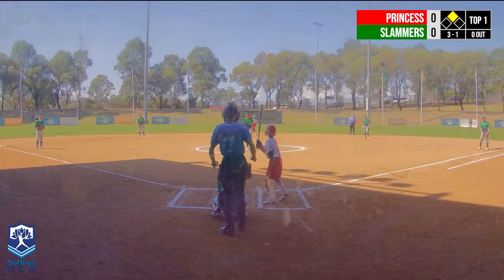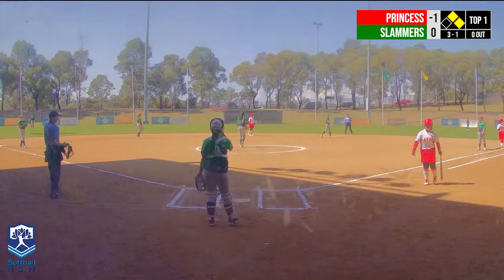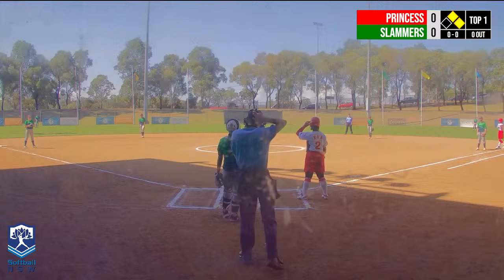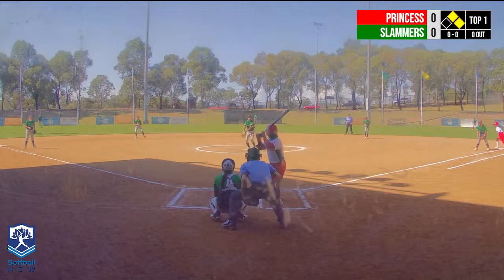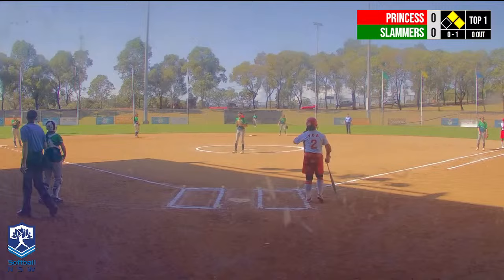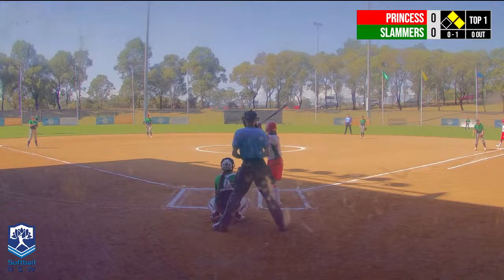Another slap hit here. No, she's loaded right up and takes the walk. So now runners at 1 and 2 here. New batter for Japan, number 2, Yua Yamashita. And Yamashita now up to bat. Ooh, gets the tip of that, fouls it off into the back net. And gets a good piece of that.